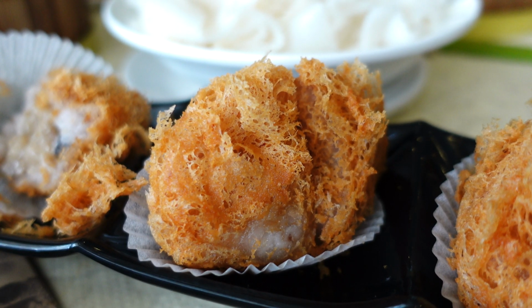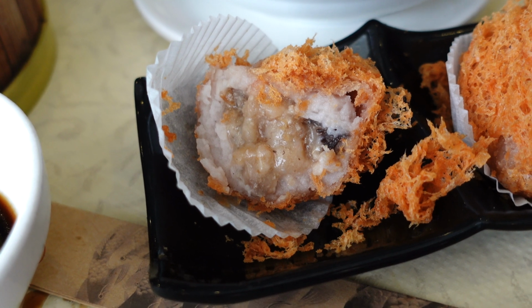Now for the fried crispy taro puffs filled with minced pork. This looks like such an indulgent treat. Wow, indulgent that is. It's such a flavorful pork filling. I love that they put some black mushrooms in there, and then it's covered in taro paste, which almost reminds me of a potato, a very potato-like tasting. And then the outside is covered in some sort of breadcrumbs and then deep fried. It's really nice and crispy and golden brown, and it's also very light, not too greasy, but it's definitely rich just from all that taro meat in there.